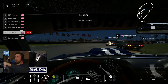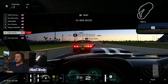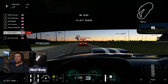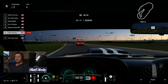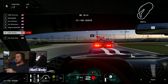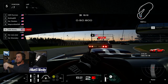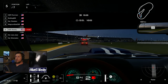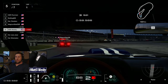For more personal reasons, but the fact of the matter is, I had finally made the decision to get a clutch pedal, get a shifter, and get a handbrake. So the shifter had just come in, I had just put it all together and got it up and running, and it had taken me so much time to get it ready to go that I joined the lobby with 10 minutes to go until the race.